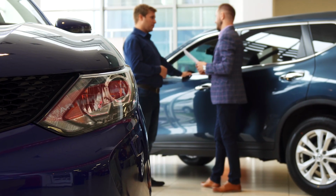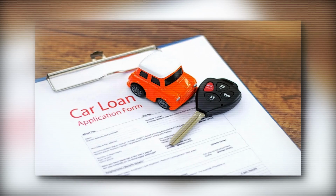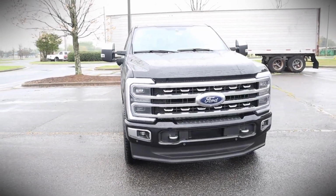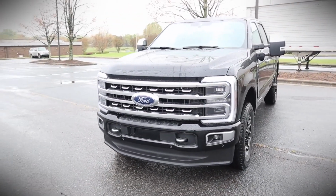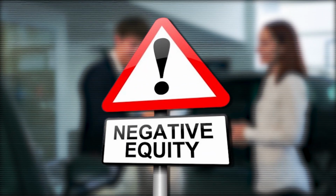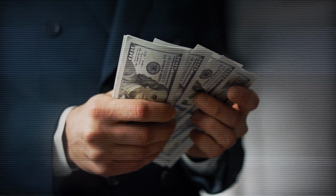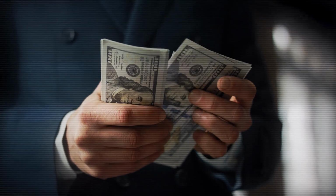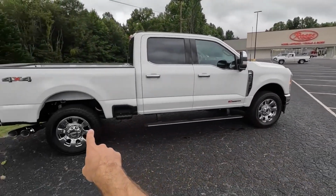Many buyers who financed their purchases at peak pricing are now deeply underwater on their loans. Some owners still owe over $100,000 on a truck that is now valued at $60,000 or less. This kind of negative equity is making it nearly impossible for owners to trade in their trucks without taking a massive financial hit. Adding to the problem, rising interest rates have made financing a new Ford F-250 incredibly expensive.